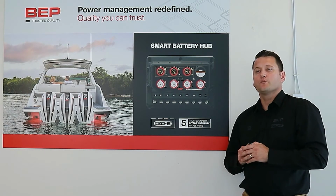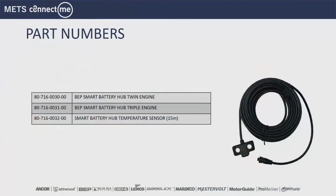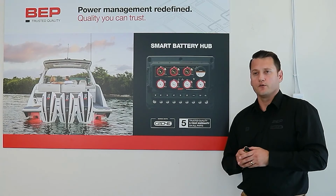So the part number for the BEP Twin is 80-716-0030. For the triple, 80-716-0031. And that's the temperature sensor that we've developed for this product. It has a 15 meter cable and an IPX7-rated 2-pin connector, and that is 80-716-0032.